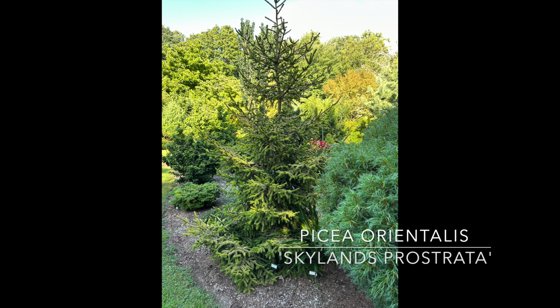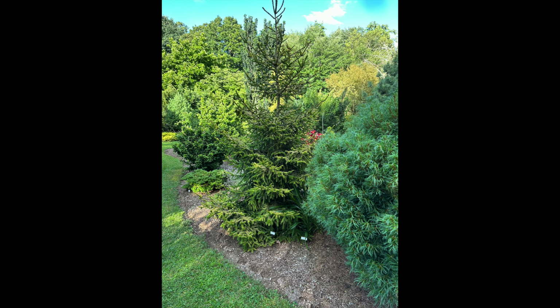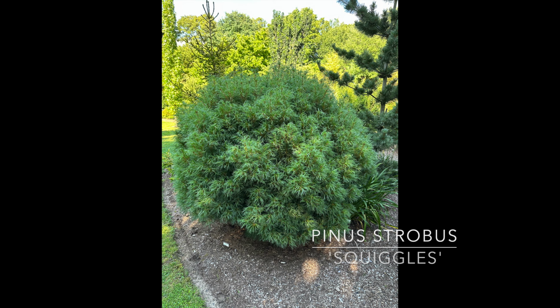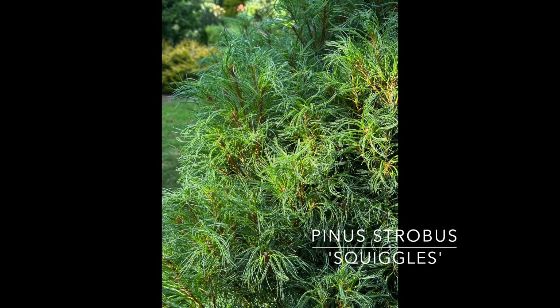One of my absolute favorites was this spruce, Skylands Prostrata. Zones 4 through 9, gets about 15 feet tall by 5 feet wide. I love the yellow-green color. Next up, one of my absolute favorites, this dwarf eastern white pine, zones 3 through 8, only gets like 15 inches tall, but the texture and it's so soft.